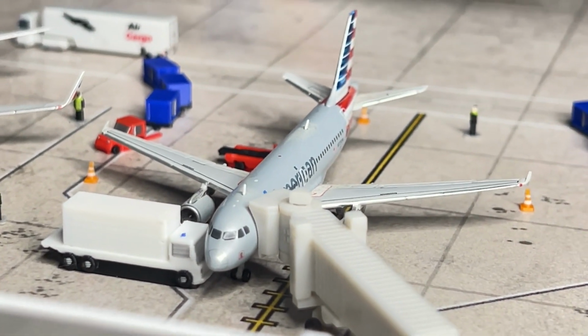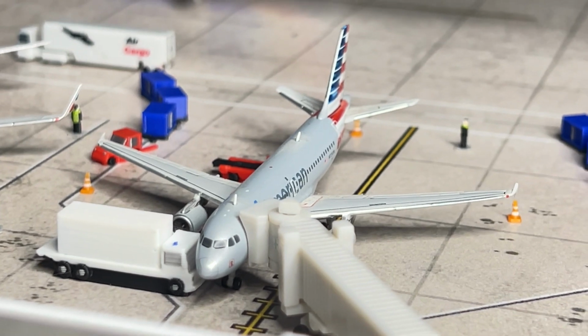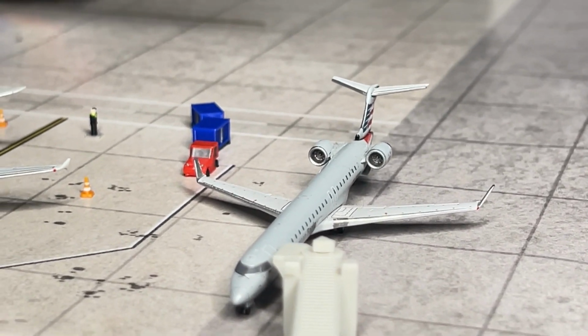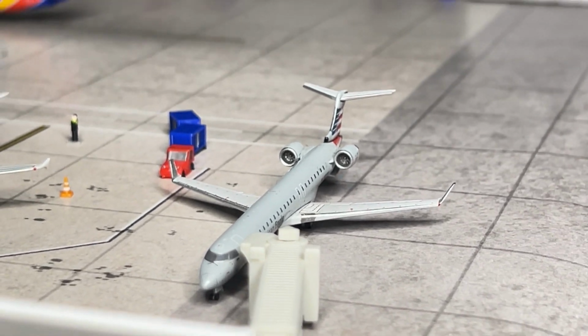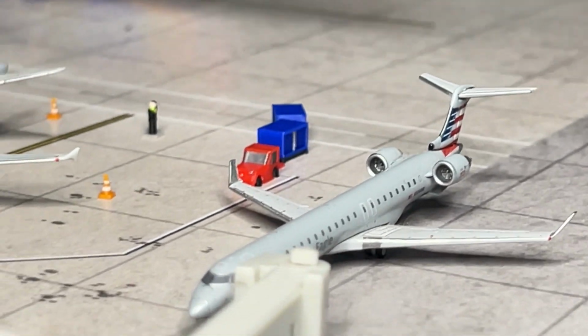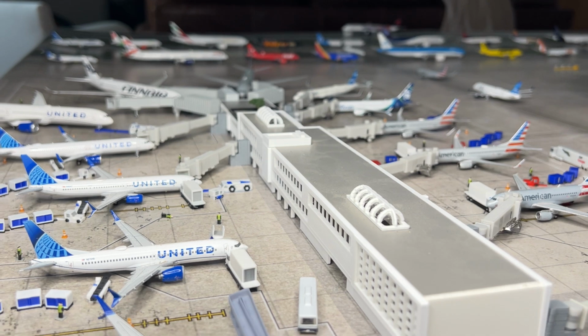Moving on to the next aircraft, you have the Gemini Jets American A319, and he's doing the flight out to Phoenix today. And our final American aircraft in today's video is not our final one, we actually got one more after this. Our final American aircraft over at Terminal 1 is this American Eagle CRJ-900, and he will be doing the flight out to Washington National.